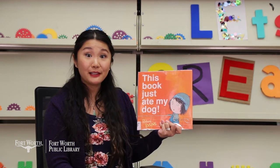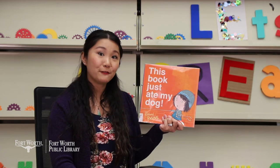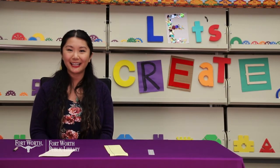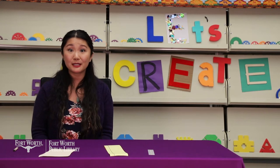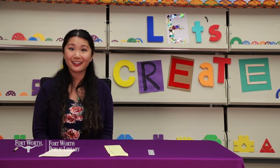I'm sure glad that Bella could write letters to us. Writing letters and writing words give you power. You can pick up a craft sack at any of your local Fort Worth Public Library branches. They are filled with great materials to do a craft. Let's do our dog craft together.